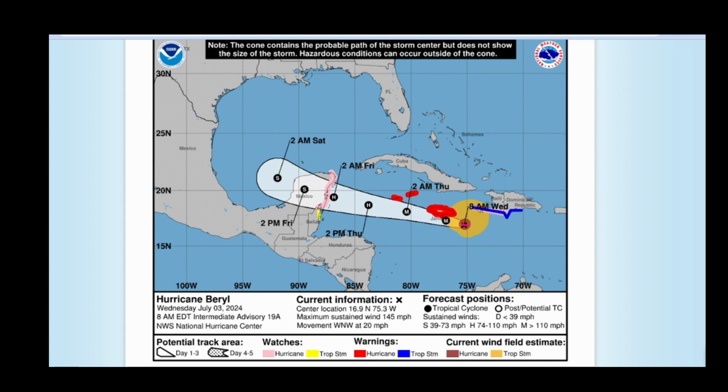The official track here shows that Beryl is going to be somewhat just south of the island of Jamaica. However, we can see those tropical storm force winds extend far out, so the whole island will experience tropical storm winds. However, this little core here is where the hurricane sustained winds are found.